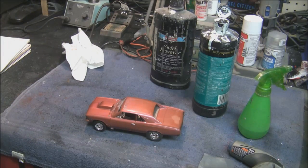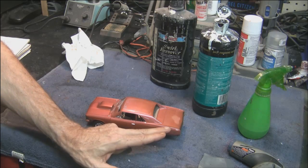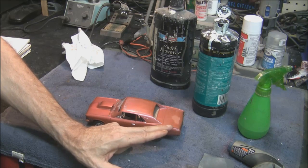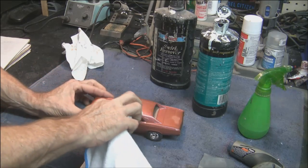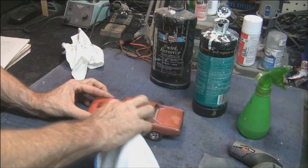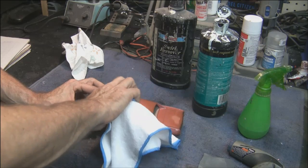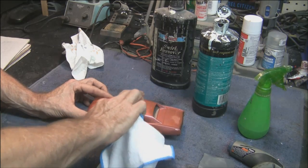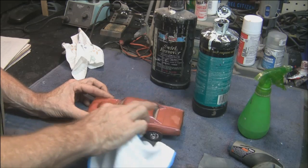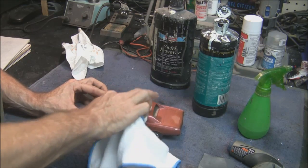And while I'm doing that, I'll mention that anytime you're buffing and you're on any of these hard edges, like the tips of the fenders here or anything like that, be really extra careful and don't buff too long, because those areas that stick up, the paint and the clear coat are going to be a little bit thinner, and you can go through it a lot easier than you can on a flat surface. So just keep that in mind. This all comes down to experience and practice and everything like that.